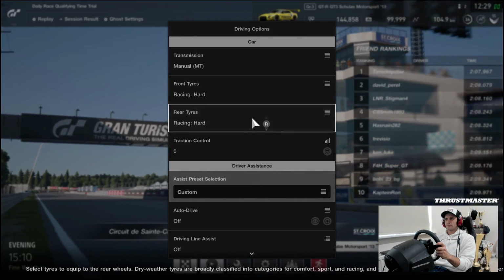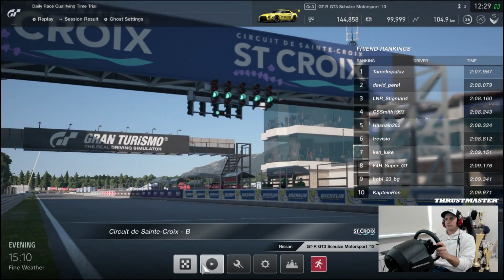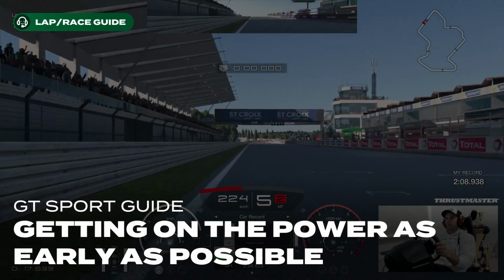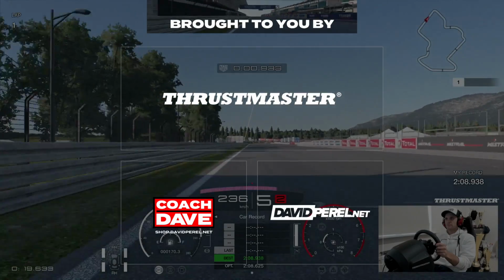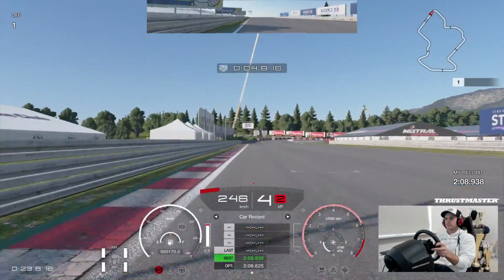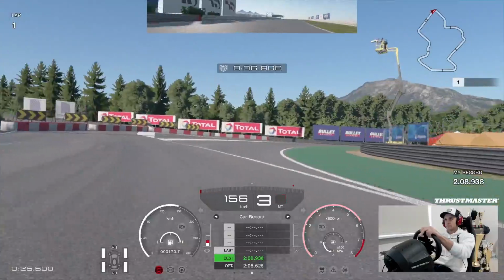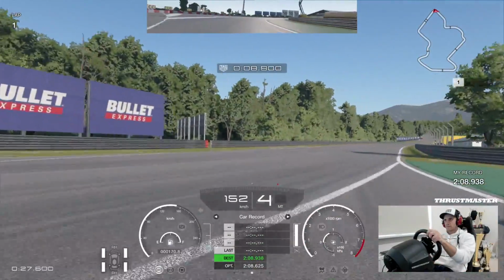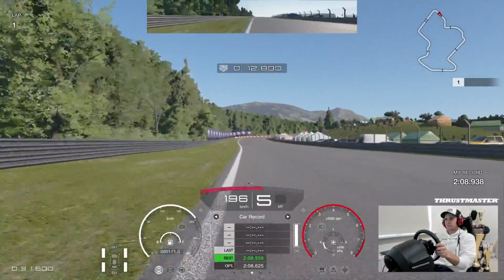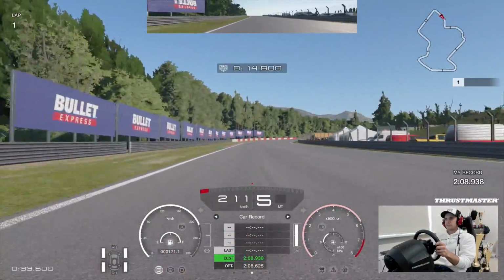You got to do the racing hard tires, which means quite a bit of understeer. But fundamentally, the reason this lap time is so difficult to get is because you need to get on the power as early as possible. It's not about braking late, it's about getting on the power early. However, you still got to stick to the fundamentals, which is never get on the power before the apex. If you do that, you're asking the car to do too much.